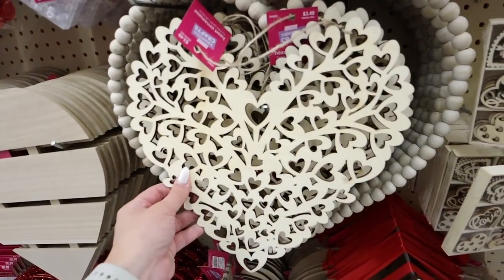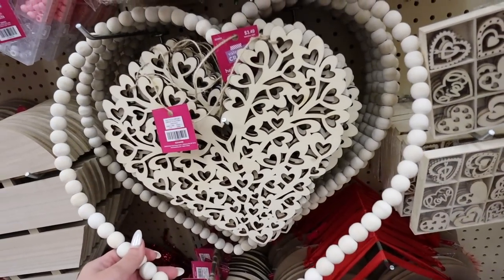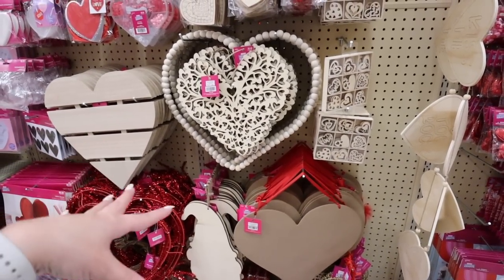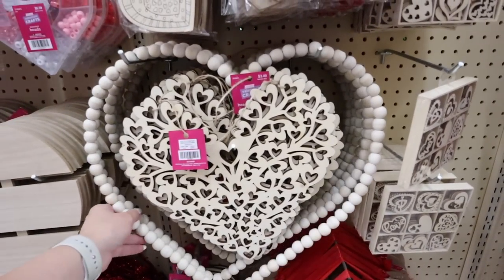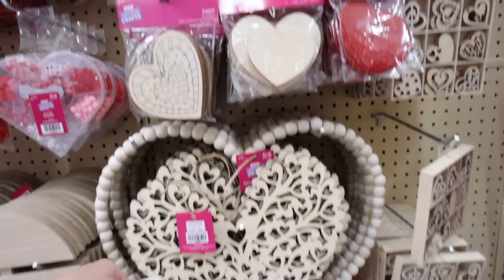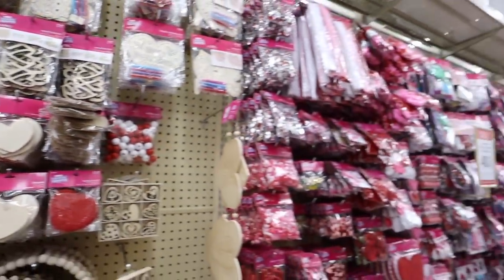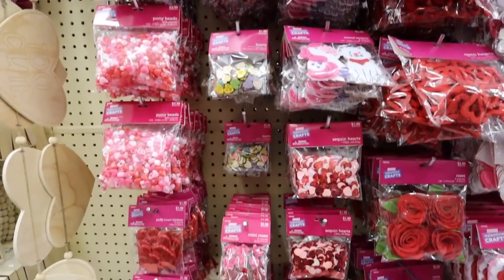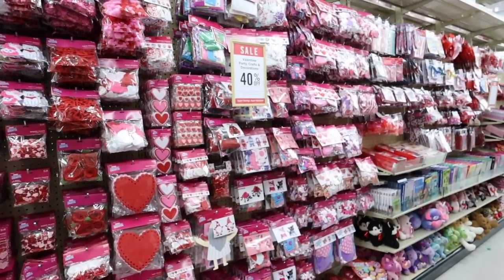They have this one that kind of looks like the Tree of Life, but it is all hearts. That's $3.49. They have this big beaded heart. This might be a great place to check too if you like neutral Valentine's Day decor, because these items are just unfinished. So this is a really easy way to save and get neutral Valentine's Day decor. They also have these tiny little heart ornaments. There's tons of stickers and beads over here for Valentine's Day. So if you're looking for some craft items, this is definitely going to be the place to come.